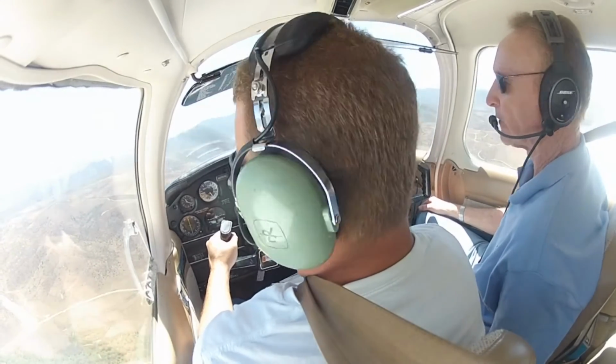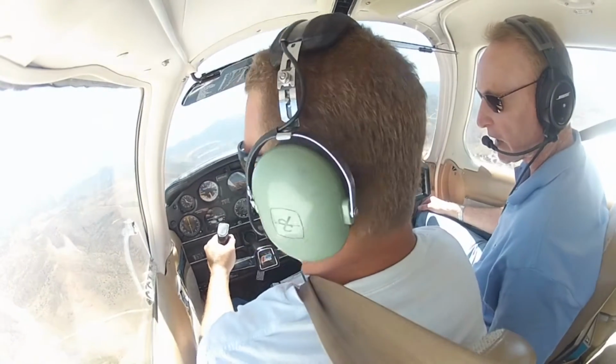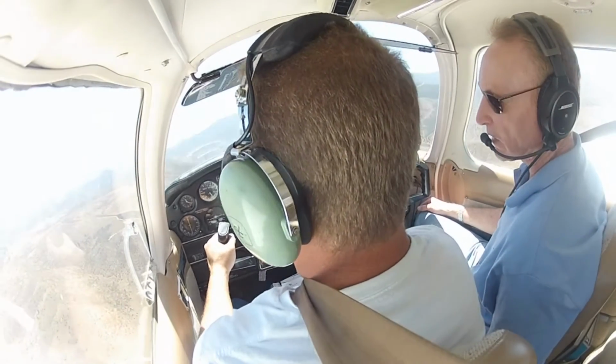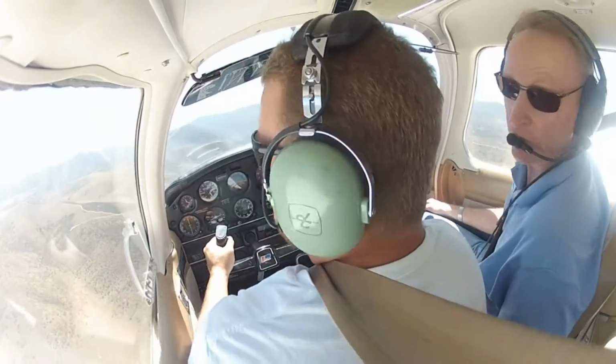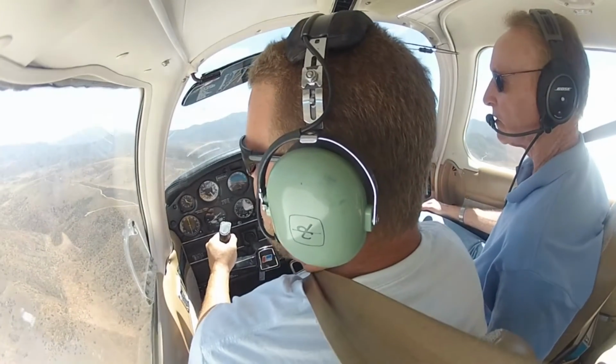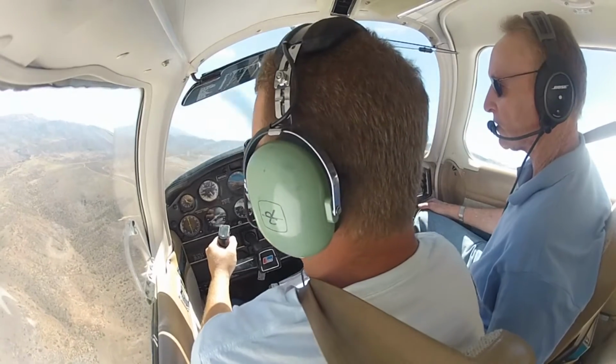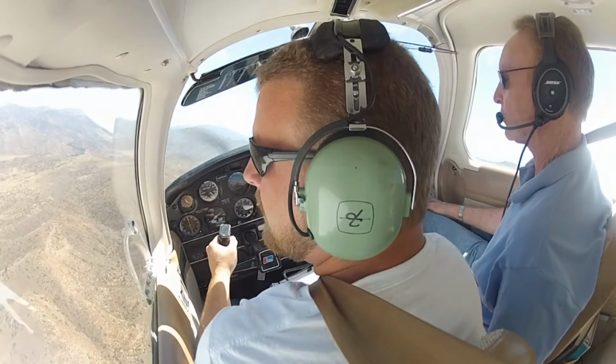And in that descent, we want to maintain 90 knots? Yes. Okay. Constant airspeed descent of 90 knots. So how do you do that? Bring down the power a little bit. Bring down the nose. 1,700 RPM, and let the nose fall just a little bit to 3 degrees below the horizon.